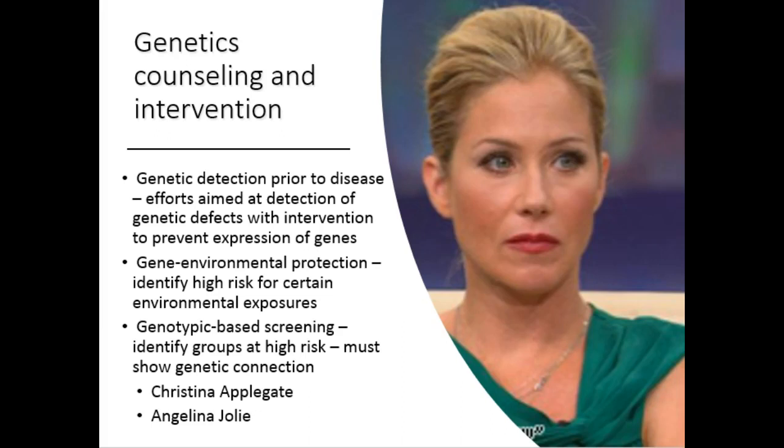in certain occupational situations. Genotypic-based screening for early detection looks at combinations of genes that may identify groups that are at high risk of common diseases that can be targeted for screening. For instance, studies suggest that certain common cancers, such as breast, prostate, and colon, have genetic factors associated with them in 30 to 40% of the disease cases.